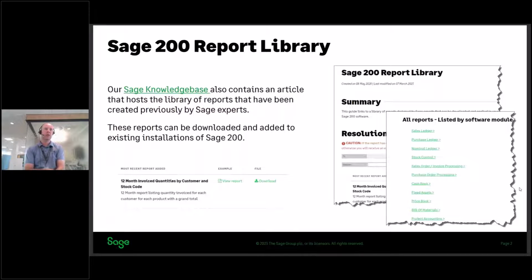On the article, when you select the relevant module, you'll then get a list of the reports within that module, and instead of the user having to download it and put it into the program in order to view it, there is a PDF copy of what the report looks like based on the demonstration data that comes with the 200 program. So the user is then able to make the choice of, actually, no, that's not for me, let's look at the next one, so they can determine which ones may be useful for them.